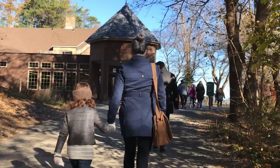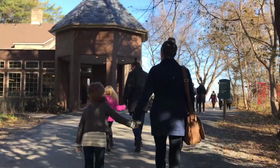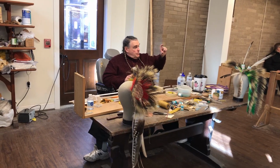So after the Native American area, we actually walked up to the craft area. The first person that we came across in the craft area was a guy that was Native American, and he was making a headdress. It was made out of porcupine fur.